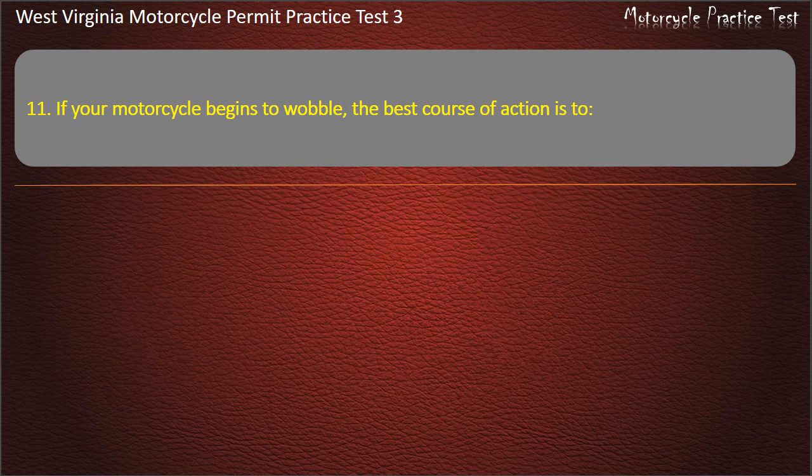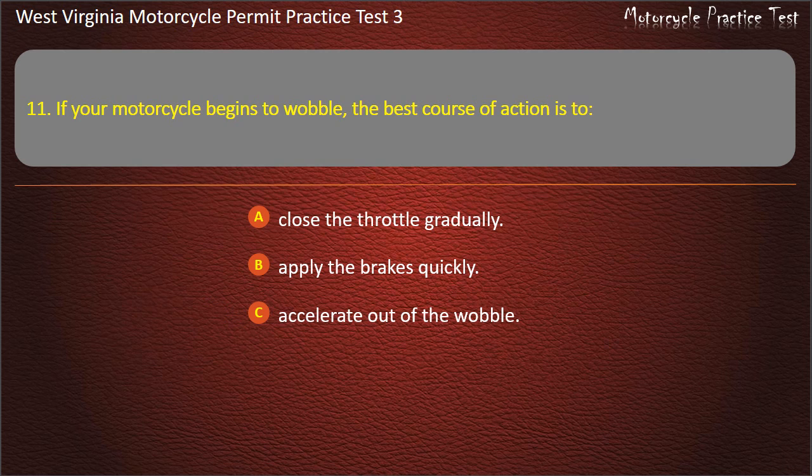Question 11. If your motorcycle begins to wobble, the best course of action is to close the throttle gradually. Apply the brakes quickly. Accelerate out of the wobble. Grip the handlebars tightly and fight the wobble. Answer. Close the throttle gradually.